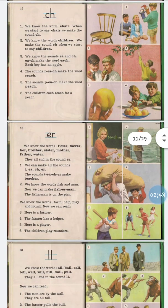Ch. We know the word chair. When we start to say chair, we make the sound ch. We know the word children. We make the sound ch. When we start to say children, we know the sounds ee and ch. Ee and ch make the word each. Each boy has an apple.